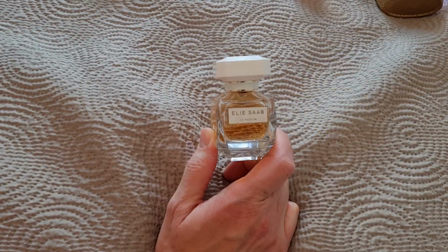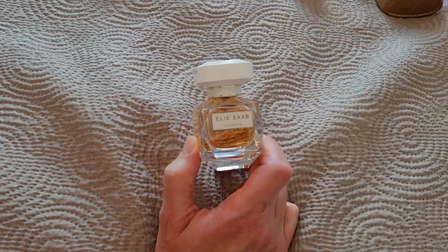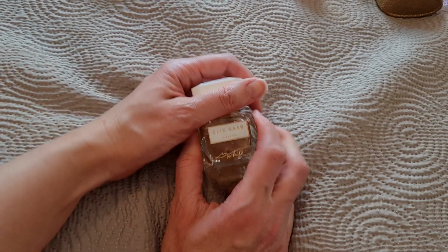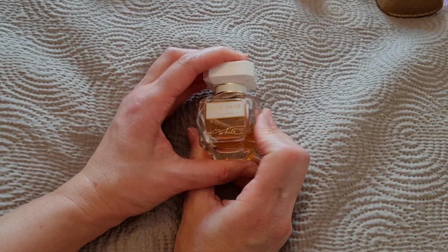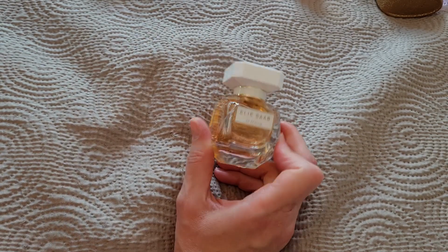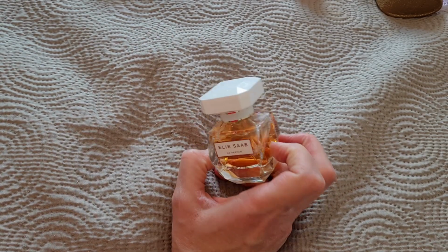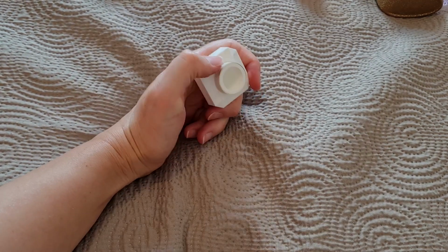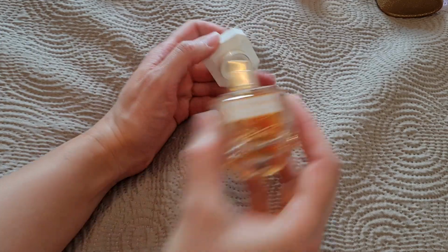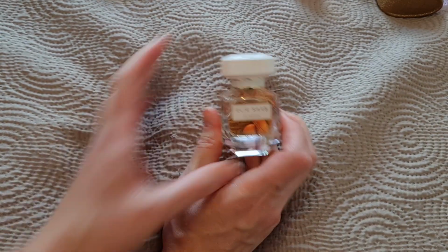Now let's move to Elisab Le Parfum in White. This is an orange blossom bomb. Oh my god, it's very heavy on the orange blossom, quite sweet. I think there is vanilla. It has a musky undertone and definitely patchouli. I just can't handle this.